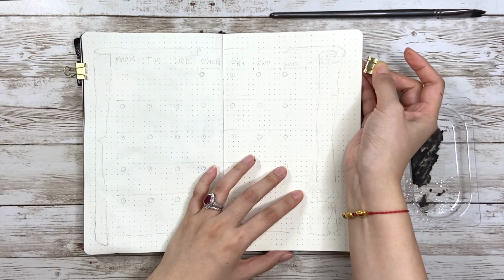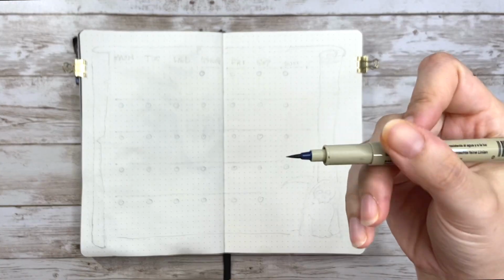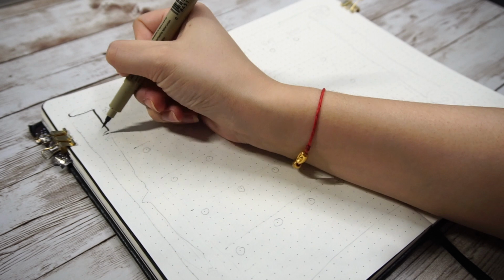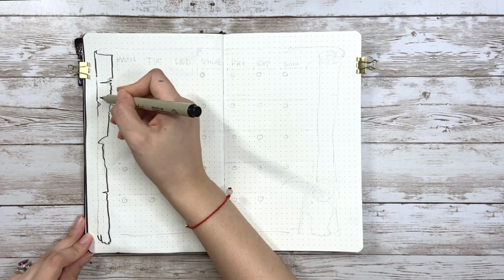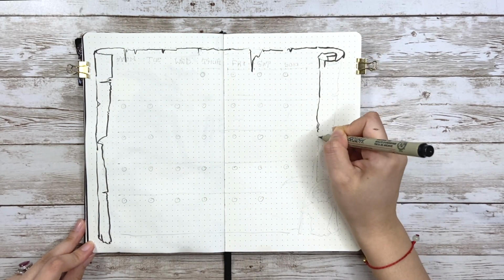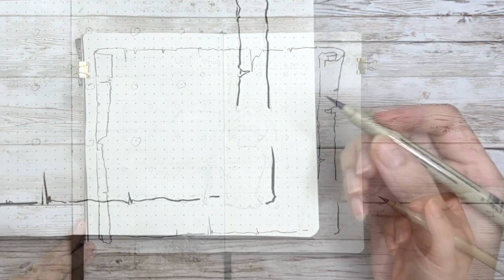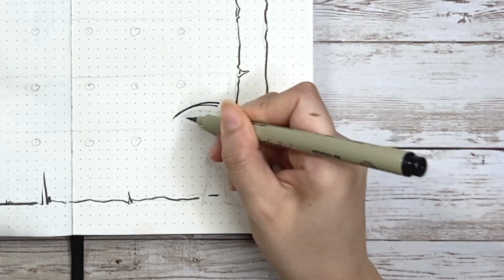Now let's move on over to the monthly view. This is the Sakura Pigma Brush BR. We're going to start by outlining this scroll. Ooh, there's a cute skeleton Grim Reaper on the right side.